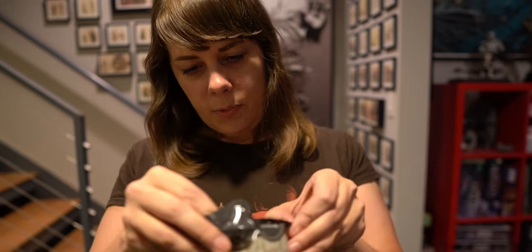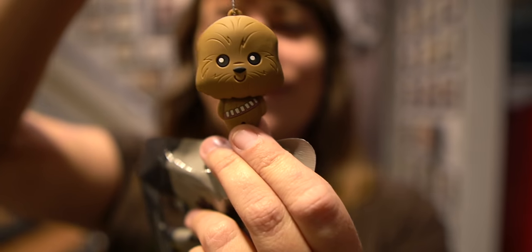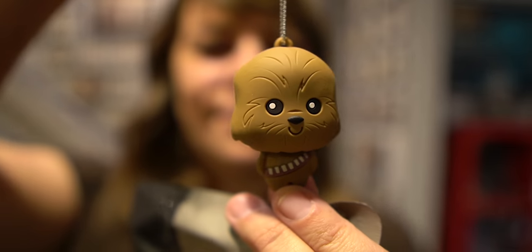Darth Vader, we got two more to open. This isn't a porg, I can't tell. Wait, is this a porg? No, oh, okay, I like this one. Got Chewie. Chewie's a cute one. He was my number two besides the porg. He's so cute, look at his face.